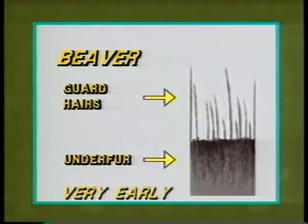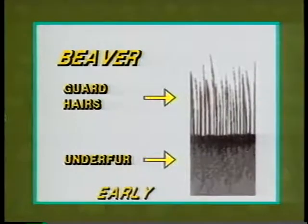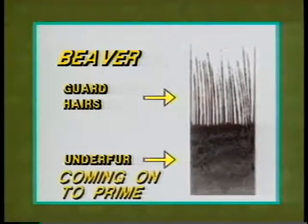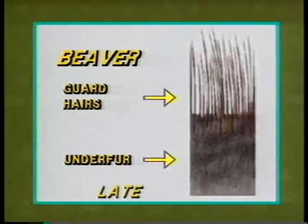Using the beaver as an example, we see that in summer the underfur is short and most guard hairs are undeveloped. As the season progresses, the underfur gets longer and the guard hairs become fully developed. By winter, both the underfur and guard hairs are at maximum length and density. This is the fully prime pelt that will have the greatest value. Later in the season, the guard hairs and underfur begin to shed, and the pelt loses value.